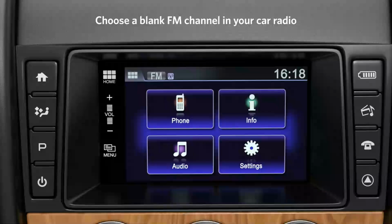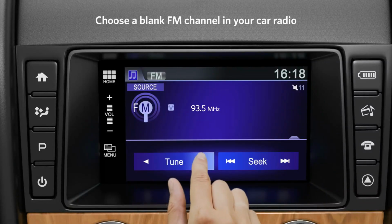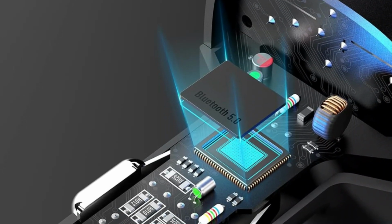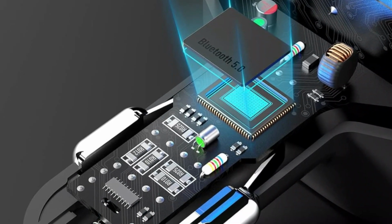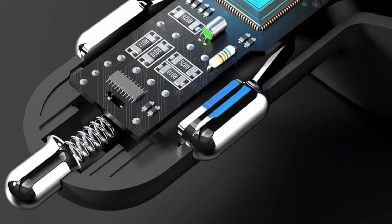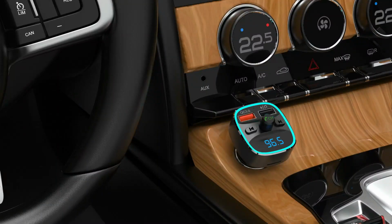transmitter is a practical and well-rounded upgrade for any car without built-in smart audio features. Its Quick Charge 3.0 support is a major highlight, delivering extremely fast charging, up to 4 times faster than standard chargers and capable of reaching 80% battery in about 35 minutes for compatible devices.